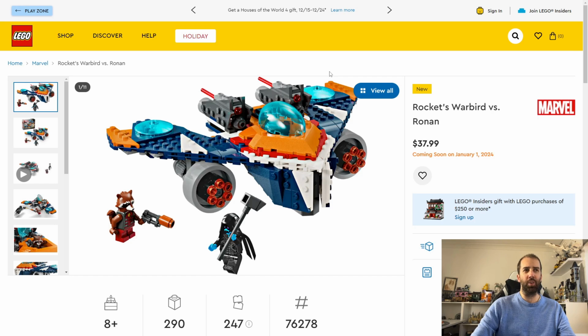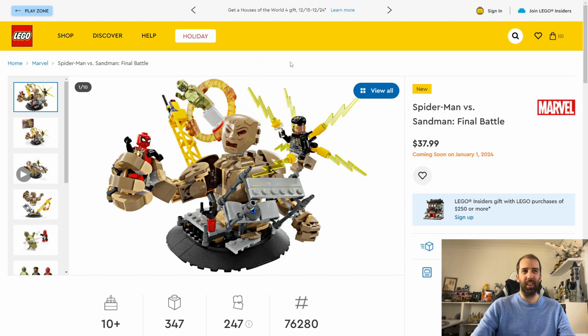Not quite sure why this is releasing now. It probably would have made more sense to release this maybe around the Guardians of the Galaxy Part 3 set. So very bizarre timing from Lego for releasing this. It seems a little bit maybe 4 or 5 months too late for how long that film came out now, but it's coming out.